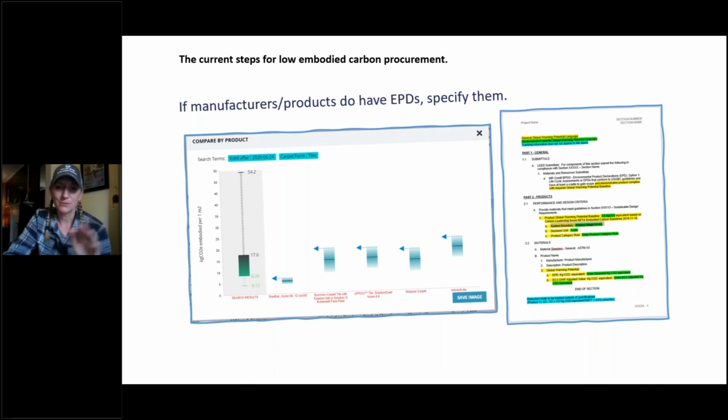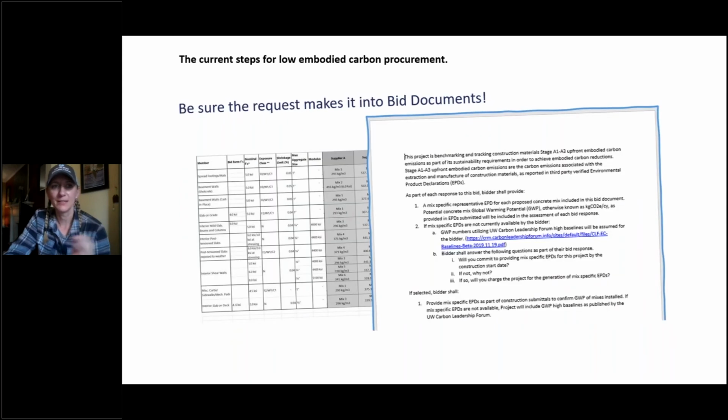If they do have EPDs, specify them. So use the tool to really pick the lowest basis of design carbon option that you can and help that guide your specifications and what you build with and design with. And then make sure that request gets into the bid documents. For larger projects, this is important for a company like Skanska to build this into the documents going out to, for this instance, concrete suppliers, requesting EPDs. If you don't have one, will you get one? And that you'll provide mix specific EPDs with your cost bid.